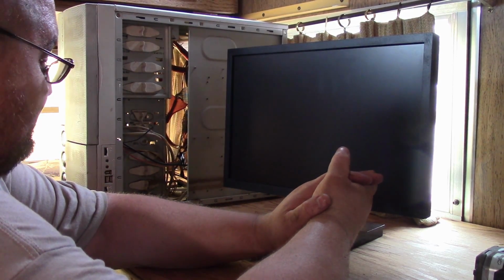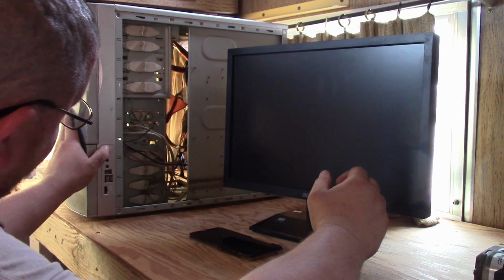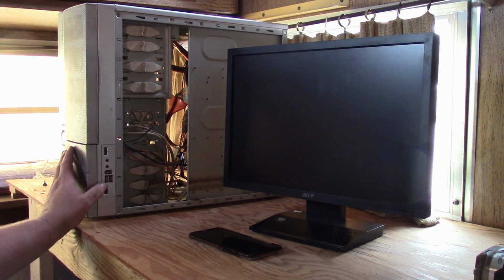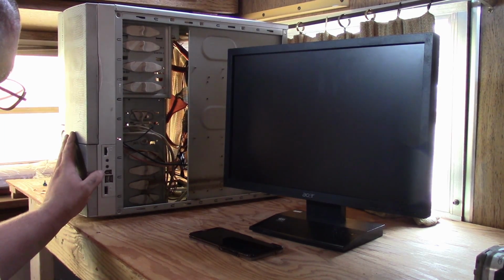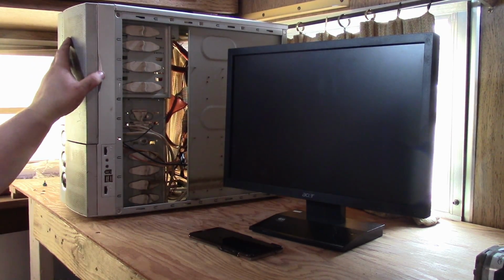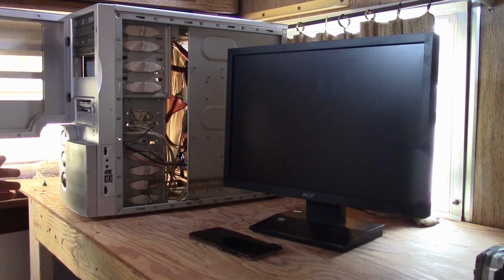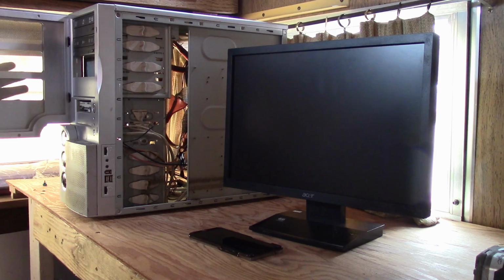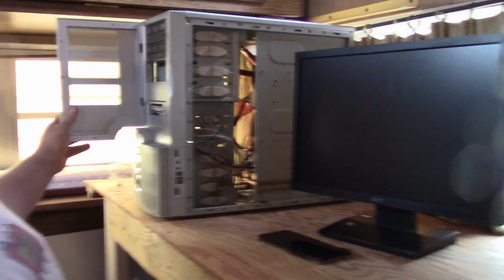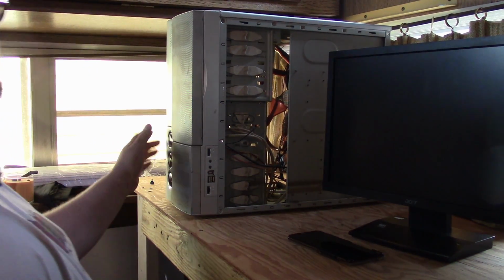Oh wow! This has, oh, it's got a fan speed built into it here. It's got a volume, in and out, 2 USBs, FireWire. I don't hate this. I don't think I do. I like that it's got airflow. I think you can see through that. Yeah, you can see through that. It does have airflow.